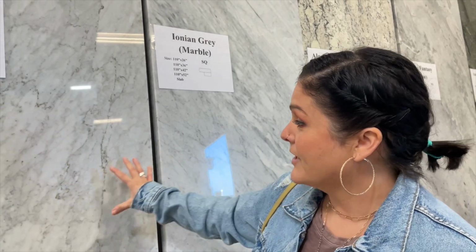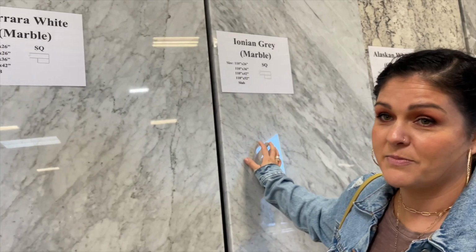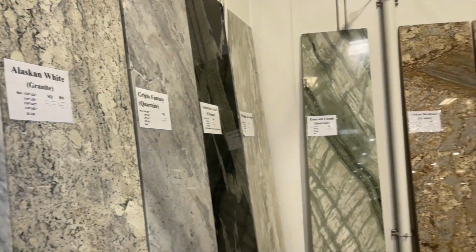So I would kind of want to go to this, but I feel like most people would like this. I feel like it's more generic. It's the safer option. It's neutral. Yeah. Well, that's how it is.